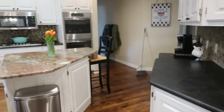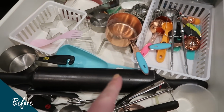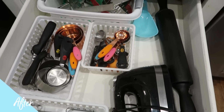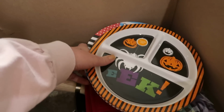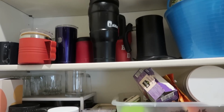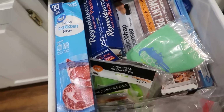It might not look too different on the outside, but behind many of those cabinets and drawers, things are just much more organized. I got rid of an entire box of things. I took several things to the trash. I still have a few drawers and cabinets that I need to go through. So this project isn't quite complete.